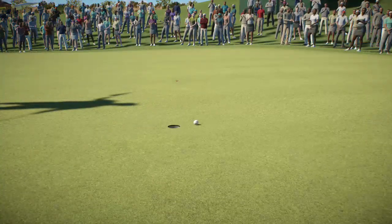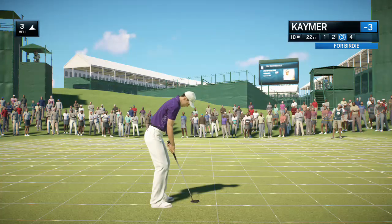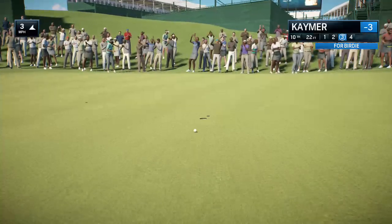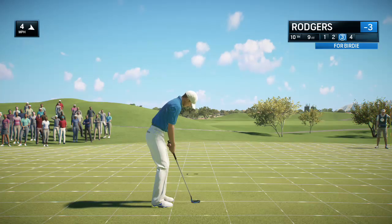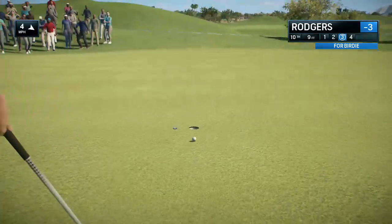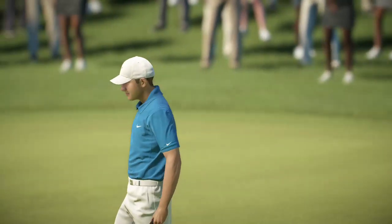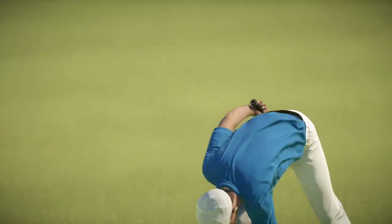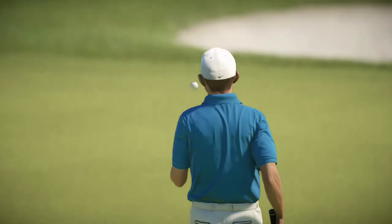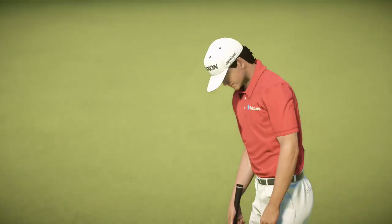Missed on that one, Frank. Yeah, not a problem. Martin Kaymer for birdie. Beautiful roll right there, dead center. This is a 9-footer. Par bid here. Three under on the day. Knocks that putt in for par to stay at three under.